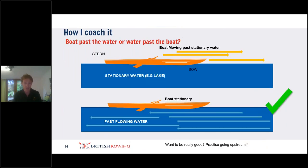When I come to deliver it with athletes, the way I try to get them to think about it, looking at the next slide, is relative speeds. Going back to physics, it's about what is actually moving. It's the Einstein theory of relativity and various things like that, which I'm definitely not going to go into any detail on. People far more knowledgeable than I am. But is the boat going past the water?